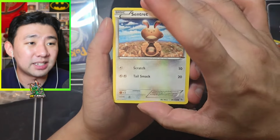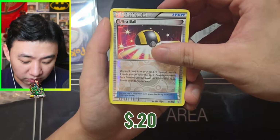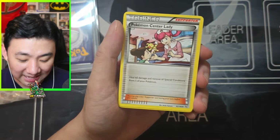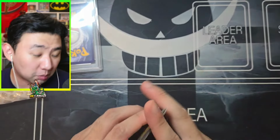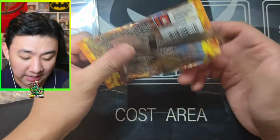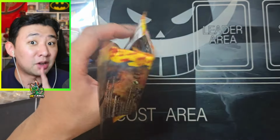We don't know. Espurr, Goomy, Litleo. I don't even know what the hit's supposed to be in here. Sentret, Helioptile. Okay, an Ultra Ball, Reverse Holo, and we pulled a Butterfree. I'm assuming that's all we pulled. That's lovely. So yes, ladies and gentlemen, we got an Ultra Ball, but these are older cards and older packs, so I will keep these just for fun, and that is now an opened retro pack. Did I make the right decision? Yes, we did.